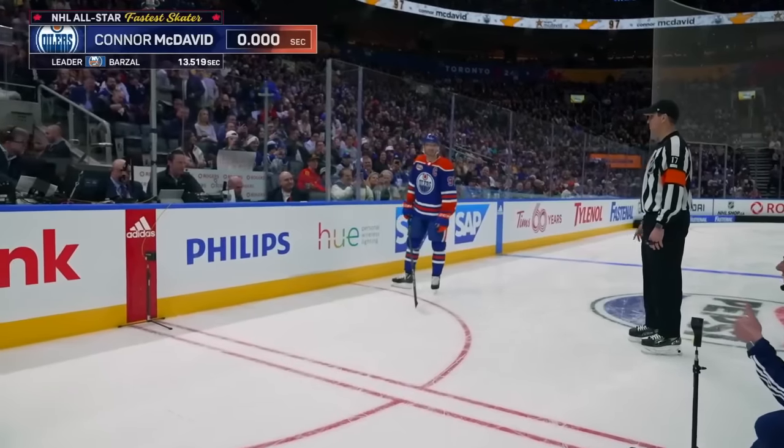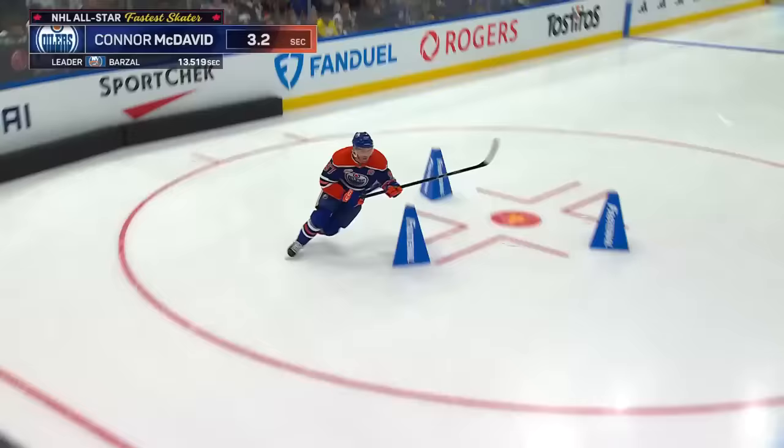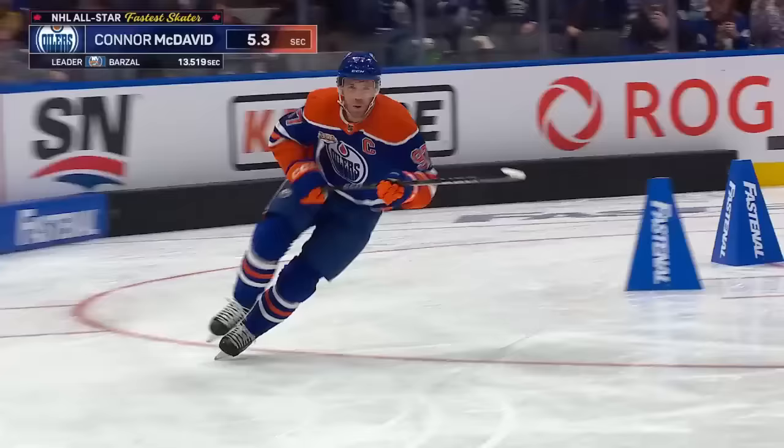Got to watch Connor on these first two turns here. McDavid, the odds-on favorite. He has reached a top speed of 23.58 miles per hour this season. His average speed, this is where he has excelled. Oh, look at that corner.